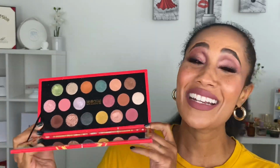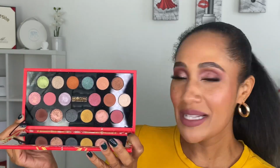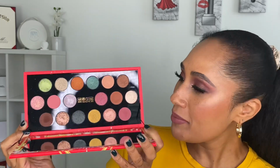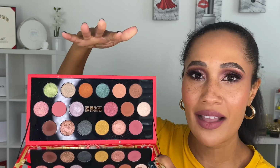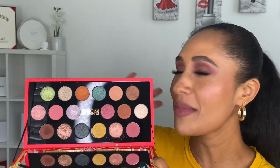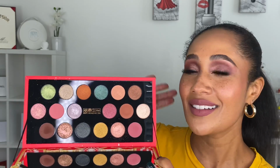The formulation is beautiful, matte, blends like a dream. The shimmers and metallic shades are just everything. So pigmented, so multi-dimensional. I mean, there's so many shadows in this palette in terms of the shimmers and metallics that can truly be like one and done eye looks, but your eyes look like you put more effort into them. I mean, amazing. And it is everything.